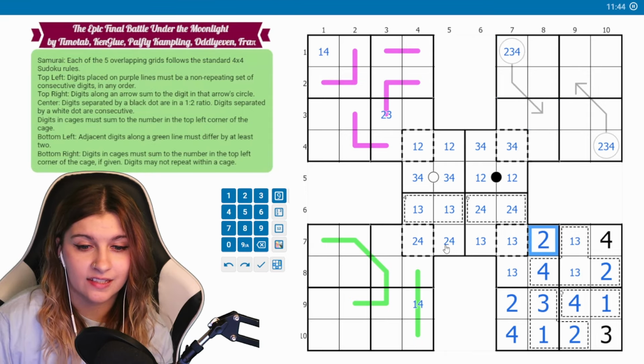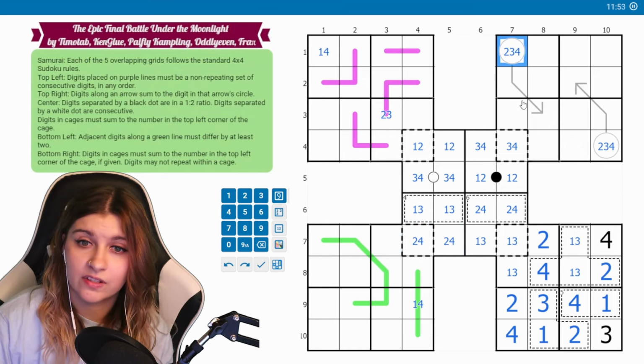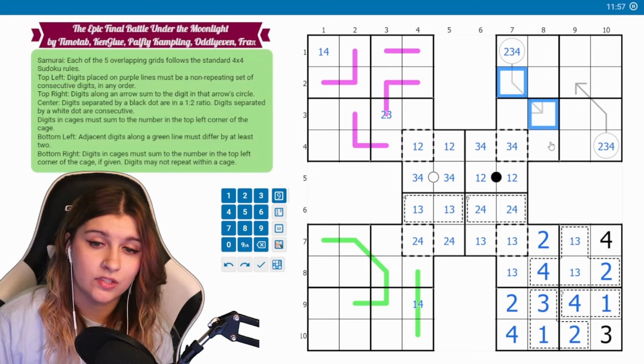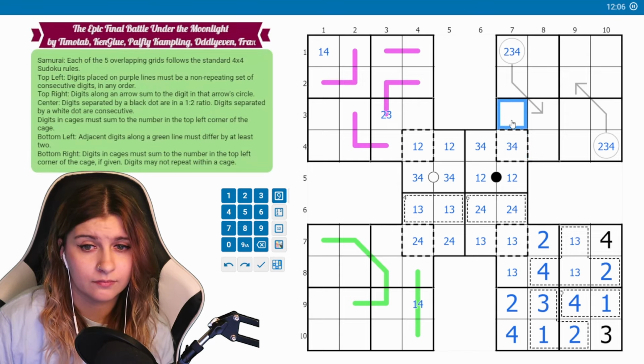I keep wanting to take this 2 and say that this can't be a 2, but that doesn't make sense. If this is 4, this would have to be 2, 2. That's fine with this. This would be a 3 and this would be a 1. 3, 1, 2, this would be a 4. Meaning this could not be a 4. If this is a 4, this could not be a 4.